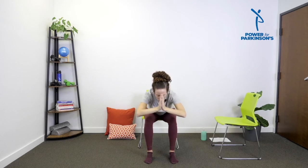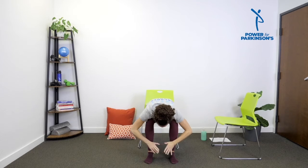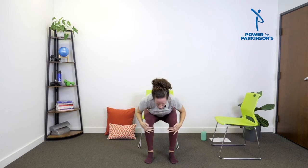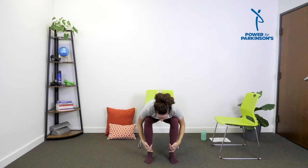Big inhale. Exhale, draw your prayer all the way down towards your feet. Free your hands left and right. Take them just beneath your knees to your shins. Lengthen your spine halfway as you breathe in. And as you breathe out, slide your hands down your shins. Fold and hold here. Let your head hang heavy. Nod your head yes as you inhale. Shake it out no on your exhale.